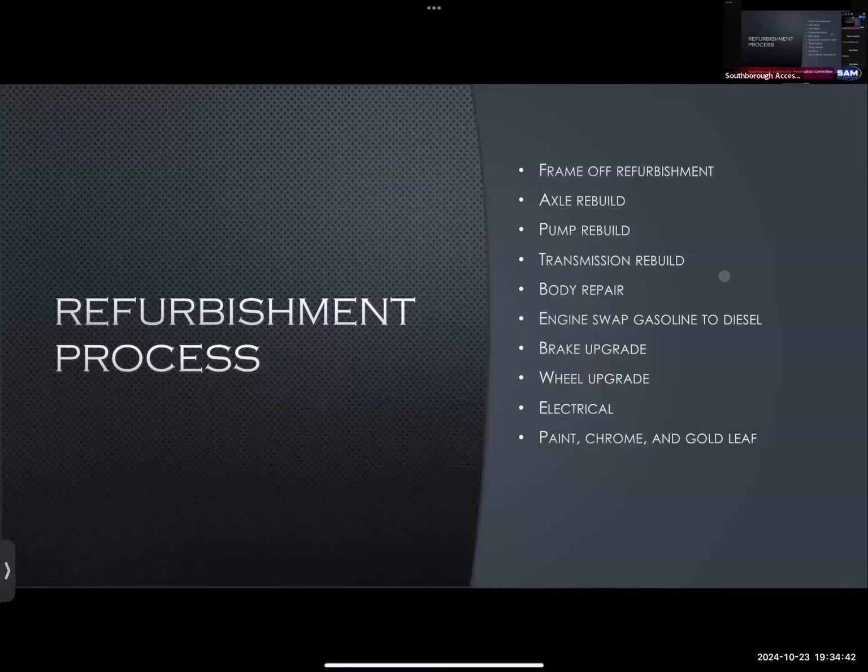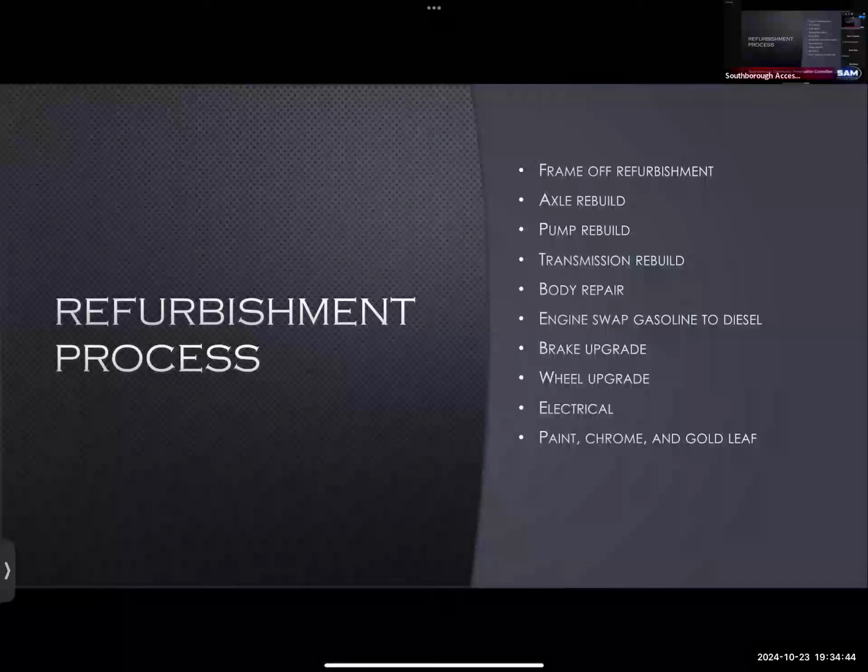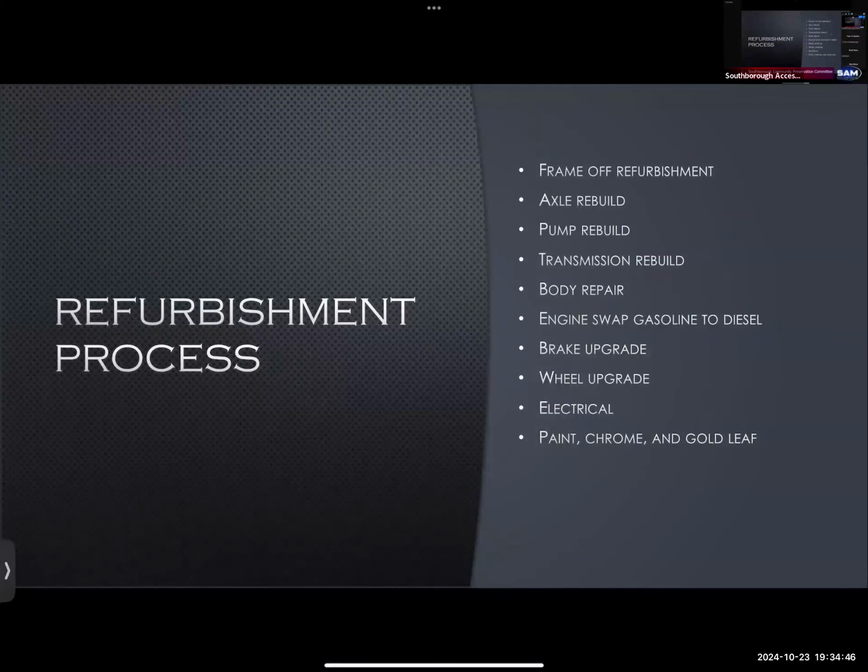Another thing we wanted to do is upgrade the brakes. It originally came with hydraulic brakes and then was updated two years after delivery to a dual air brake system, which is obsolete now. We were going to leave that up to Sturgis to figure out what would be the best option for us, to put in a brand new hydraulic system or try to get an air brake system in there.